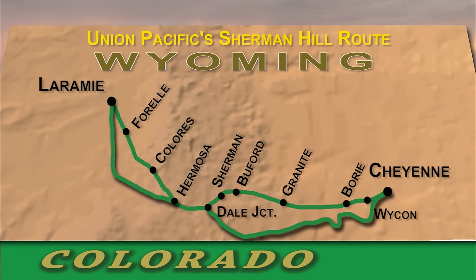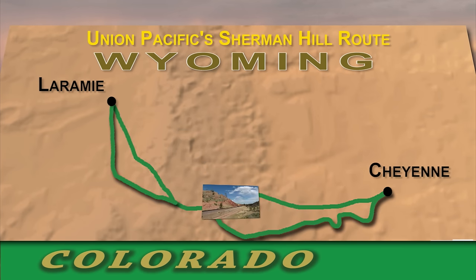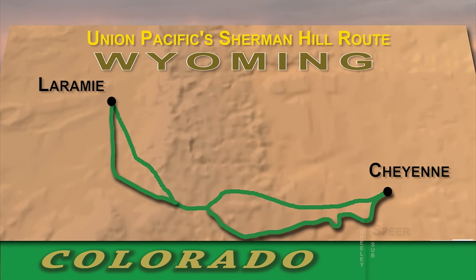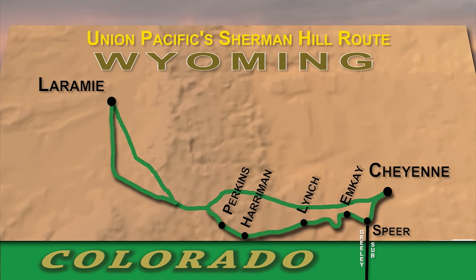Main 3 was added in 1953, and though it is 9.5 miles longer, it offers easier grades and gentler curves. Also known as the Harriman Line, it heads west through Speer and the junction with UP's Greeley Sub, which runs south into Colorado, connecting Cheyenne with Denver. At West Speer, trains can take the Borie cutoff and head west over Mains 1 and 2, or they can continue on Main 3 through Emkay, Lynch, Harriman, and Perkins.